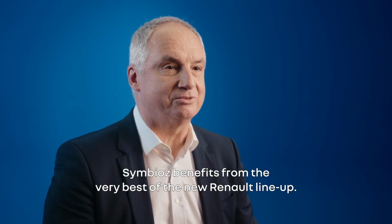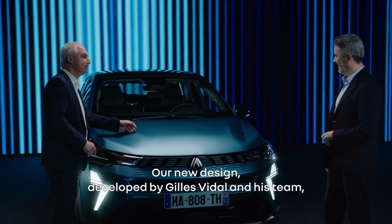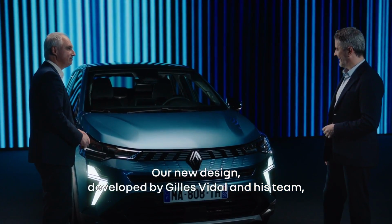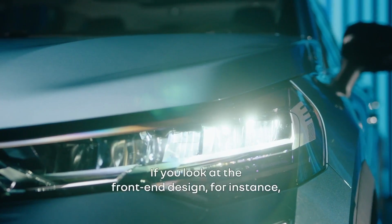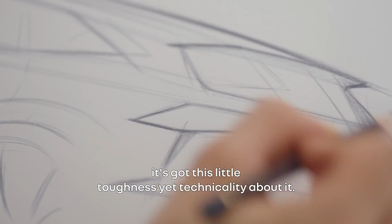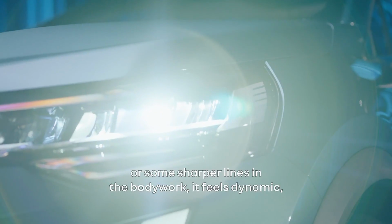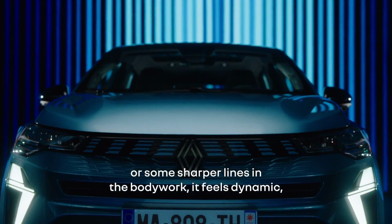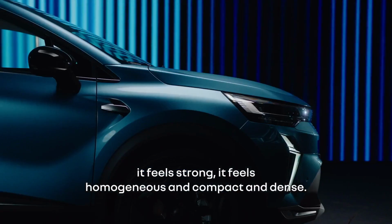Symbioz benefits from the very best of the new Renault lineup. Our new design, developed by Gilles Vidal and his team, with, for example, its new light signature. If you look at the front-end design, for instance, it's got this little toughness yet technicality about it. Whether it's the tail lights or the front lights or some sharper lines in the bodywork, it feels dynamic, it feels strong, it feels homogeneous and compact and dense.